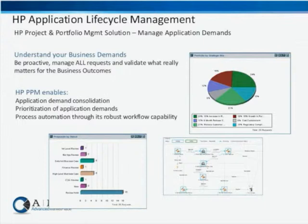It also gives us a view into managing the application demand, making sure that we're tying what IT is doing back to what the business need really is.